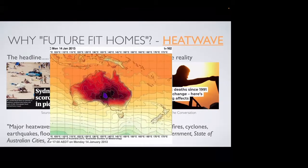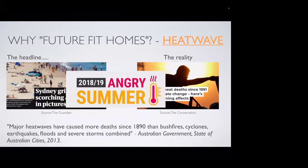And then, of course, 9 of the 10 hottest years in Australia have occurred since 2005, with 2019 being the hottest year on record. In fact, that might be a little bit out of date, considering it's 2021 and North America is currently in flames. And between 2015 and 2019 was the hottest on record. Then we had the 2018-2019 angry summer. Over that summer, 206 records were broken in just 90 days. And of course, this was followed by the Black Summer.